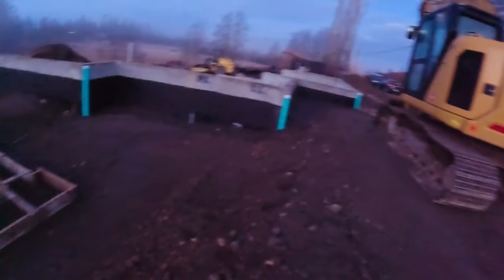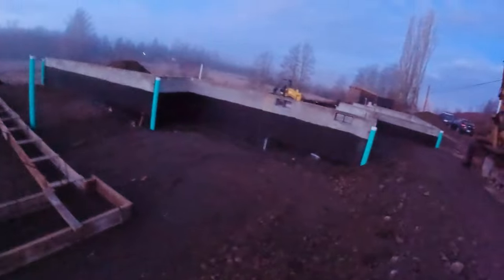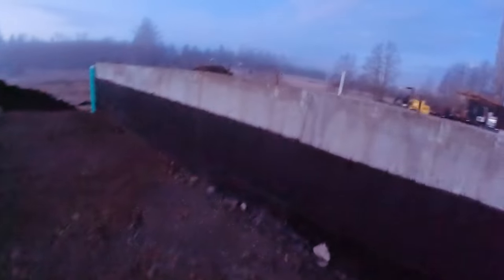The site looks a lot different now. I don't know if you can see it too well with how dark it is, but it's so much nicer with everything backfilled. They put in this nice fill, compacted it all. So we're not getting up to our shins in mud the whole time. Look at this thing.